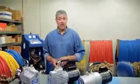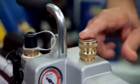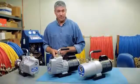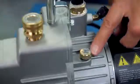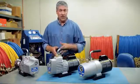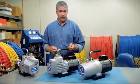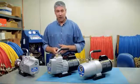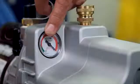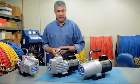Other considerations to take into account when selecting a vacuum pump include a large oil fill opening, which will make oil changes a lot faster and easier, a gas ballast feature, which allows atmospheric air to enter the pump and mix with the exhaust gas, preventing moisture from condensing in the pump oil and keeping oil cleaner longer on wet system evacuations. A built-in vacuum indicator, so you know exactly when it's time to start using a micron gauge.